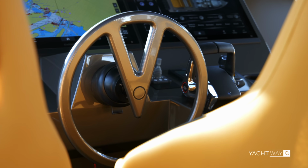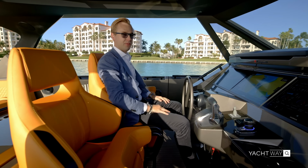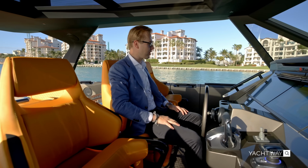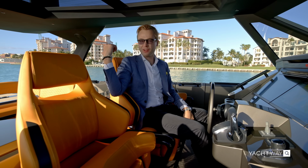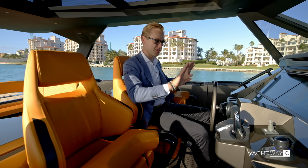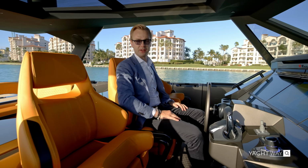You have a huge one-piece windshield, so when you go full speed, you do not get any of the wind on your face. And not to mention, this boat also has side wind doors, which take the turbulence away when you're going full speed, so anybody in the cabin or anybody who's maybe standing right behind you won't get any air on their face, and these navigate the air away from the side of the boat.